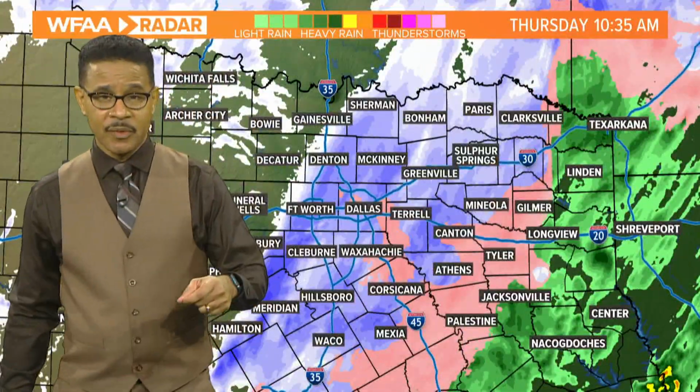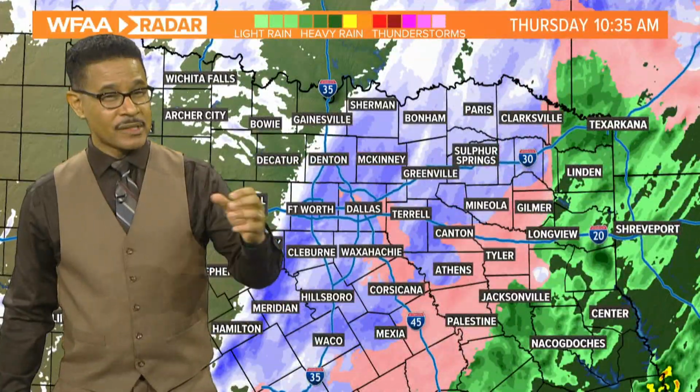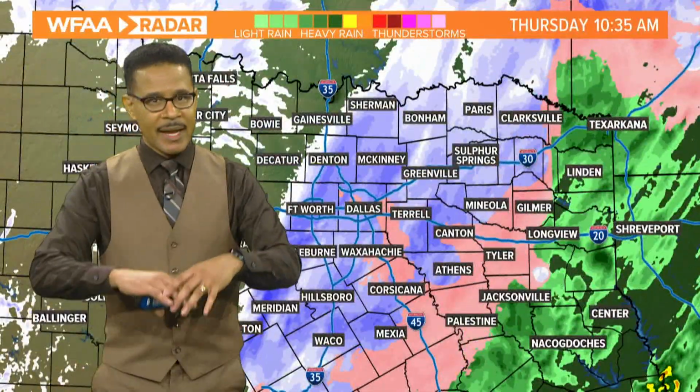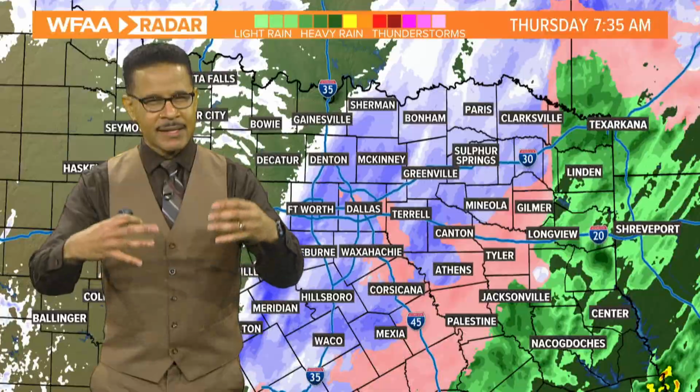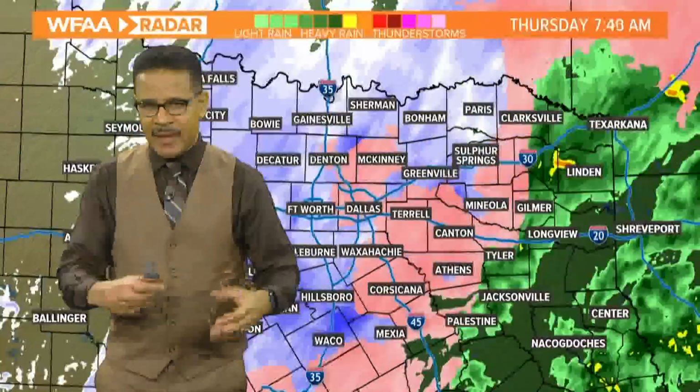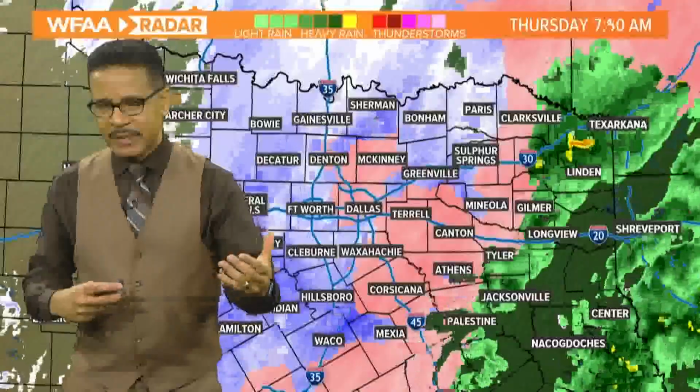And really, fortunately for us, it seems like we have gotten more sleet than freezing rain. Freezing rain is what really causes the problems, as it collects on the power lines and the tree branches, breaks those and sags those power lines. So we didn't get as much of that as we could have. So mostly sleet. That's a good thing.